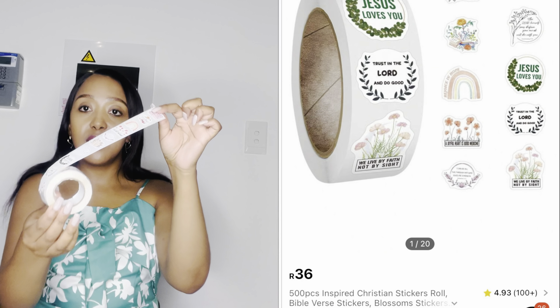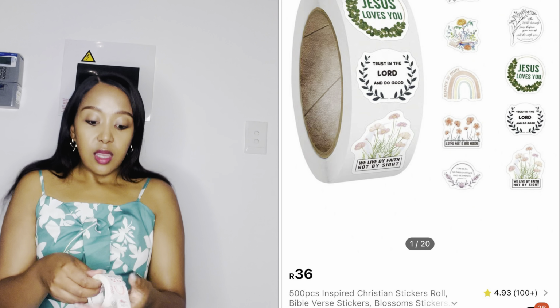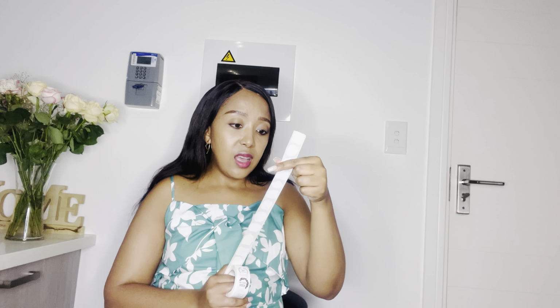Then guys, I just got this roll of stickers. They just look like this. And they've got little Bible verses on them. And I just like the idea of them. I think that's so cool. It's got like, I can do all things through him who gives me strength. Then we've got, the Lord himself goes before you and will be with you. Then it's got like, Jesus loves you. So yeah, it's just little Bible verses like that.